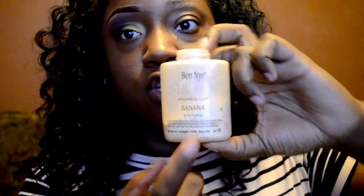So after that, usually I would do a blush or something. I have a Ben Nye banana powder, and I'm gonna show it to you guys so you'll know. I don't have a lid on my banana powder, and it wastes everywhere. Excuse me. This is my Ben Nye banana powder. It is a lighter shade than what I am. It's called Banana, that's the shade. So yeah, and I can use a bit of that. Stuff is kind of behind me, y'all. I'm gonna use my little deal.